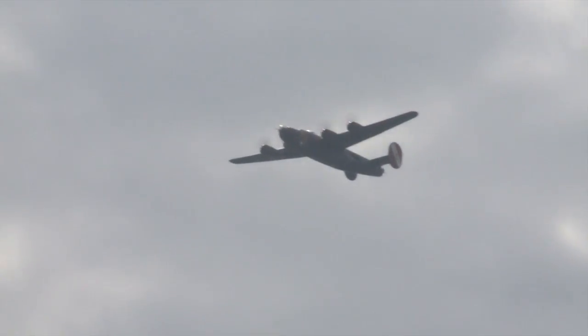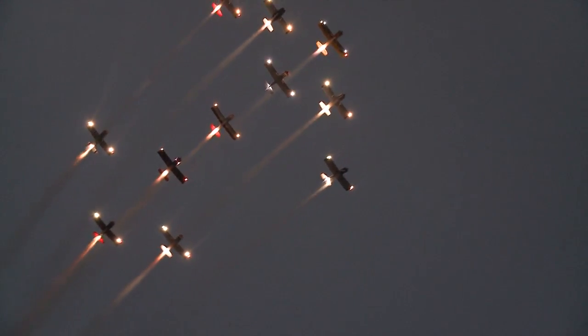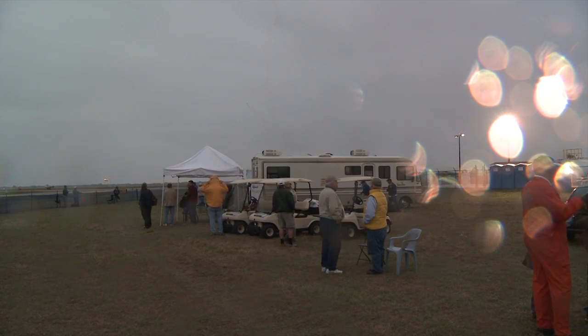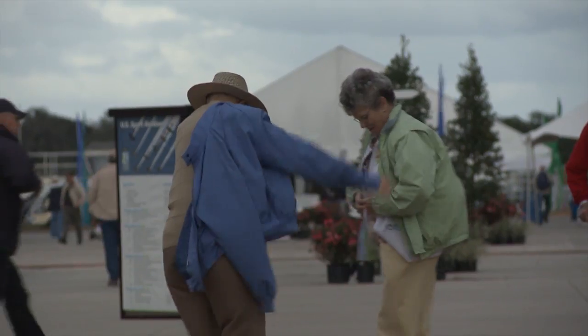But the real fun happened after the sun went down. The night air show here was probably one of the best I've seen. Even Mother Nature brought variety this year. When we got up the other morning, it was 39 degrees, but it's warming up a little bit. We're back down to short sleeves and shorts right now. But so far, it really hasn't deterred anybody from coming out. It's been a great time so far.